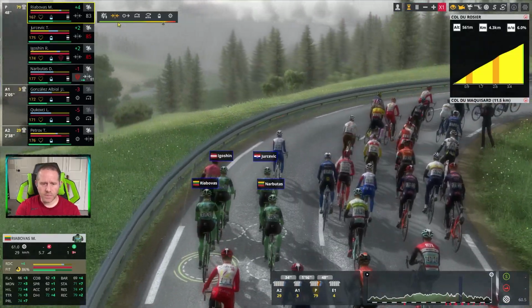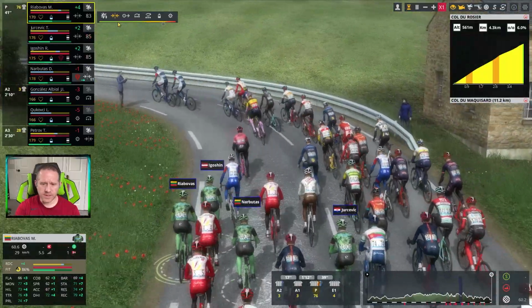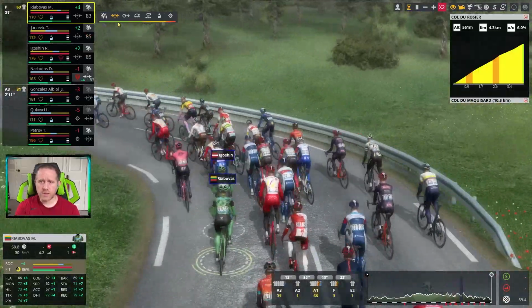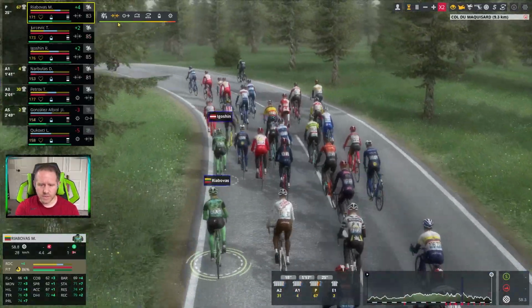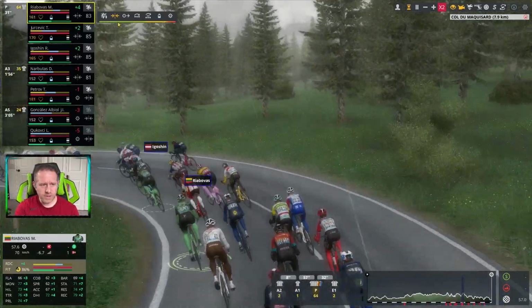Bad luck for Petrov here recently. Yurcevic, Igashin, you can see their lack of climbing on this one. Col de Rosier, 6%, 4 kilometers, 4.5K. So it's not the easiest climb. And the Peloton shrinks down a little bit further.